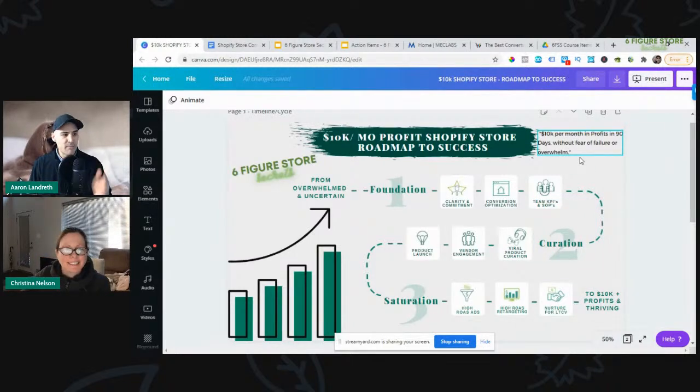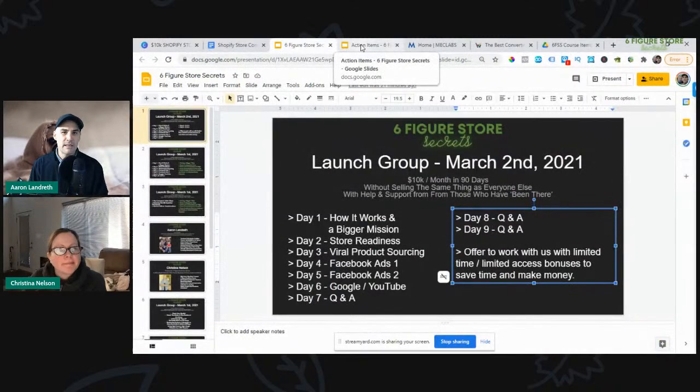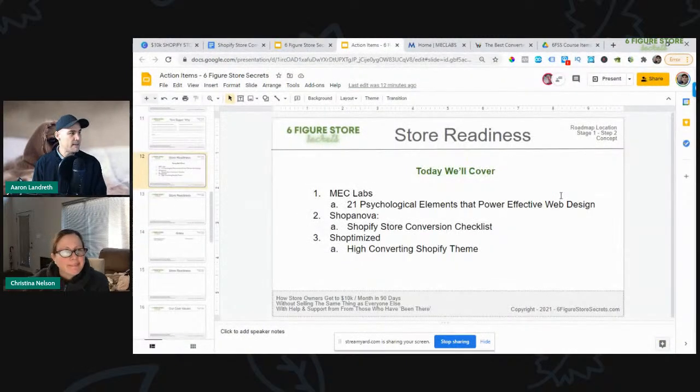So that being said, let's move on to the actual training of the day. And let me come up here. Is it this one? Nope, not that one. It is here, store readiness.